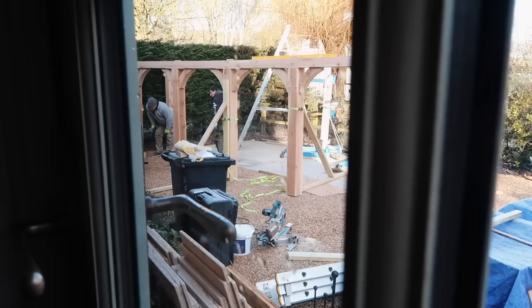Boys are working hard out there today. It's pretty chilly. You can see we've got the frost. So probably not the most enjoyable experience, but we're keeping them topped up with coffee and hot drinks. We'll watch this come together.